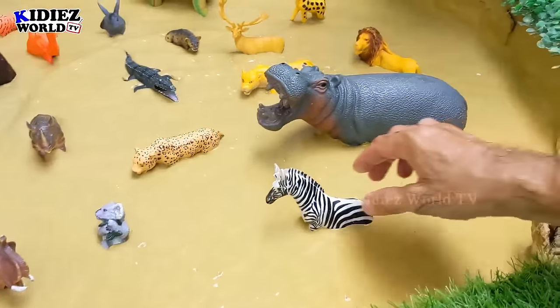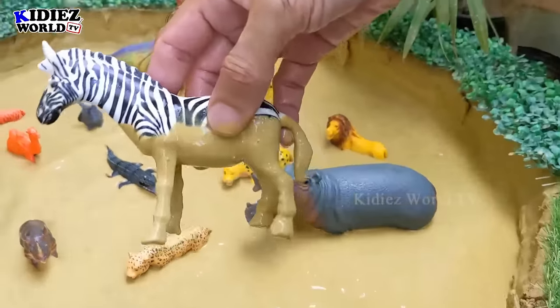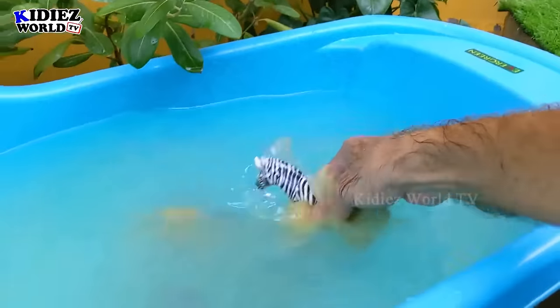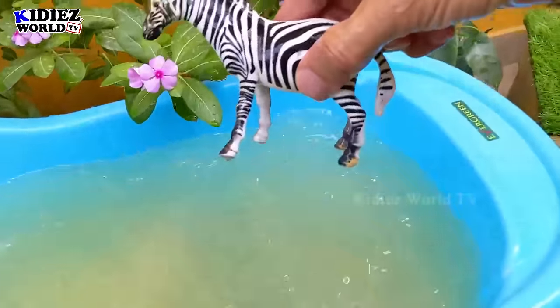And the next one we have is zebra, the beautiful wild beauty. You can see the white and black stripes. That's the beauty of this beautiful wild animal, zebra.